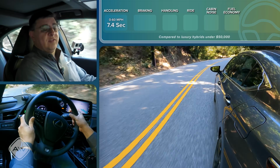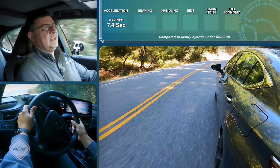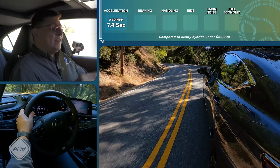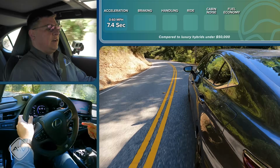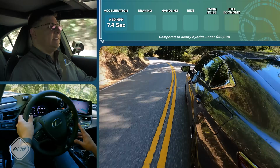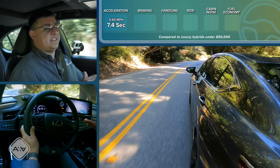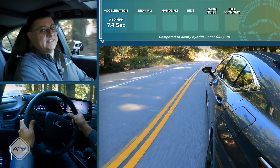0 to 60 time is definitely acceptable. It's not especially swift. This model went 0 to 60 in 7.4 seconds. It's worth noting that that is considerably faster than Lexus's quoted time for the hybrid model. I'm not entirely clear why that is, but I have checked with a number of my other friends in the industry, and pretty much all of us have recorded 7.4 to 7.5 seconds 0 to 60.